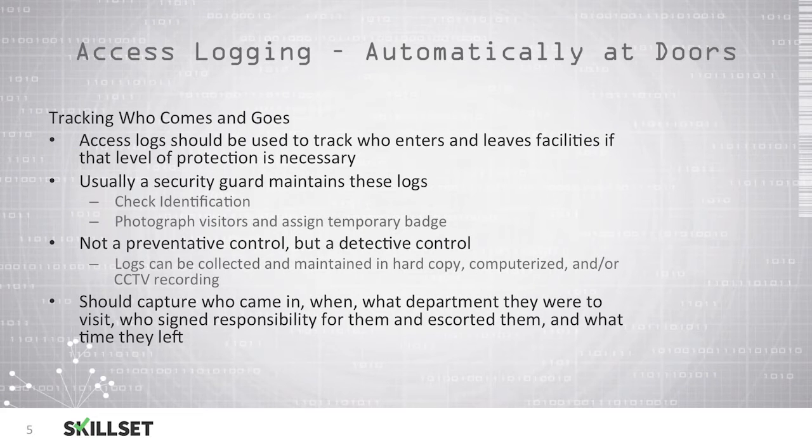Access logging is not considered a preventative control, but a detective control. You basically will collect the logs and maintain them either in hard copy or on a computer system, or even on your video surveillance system, so that if an incident occurs, you can go back and review the logs at a later time to determine who was in the facility.